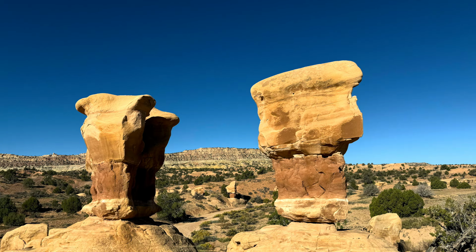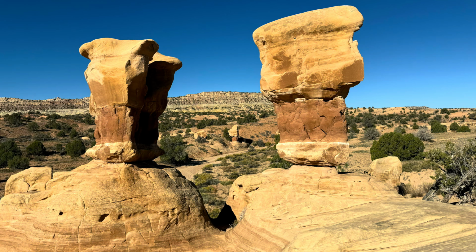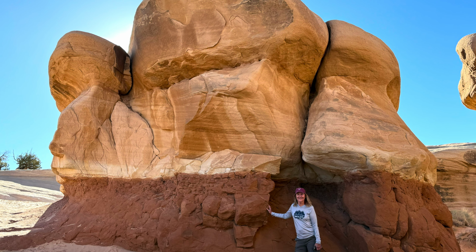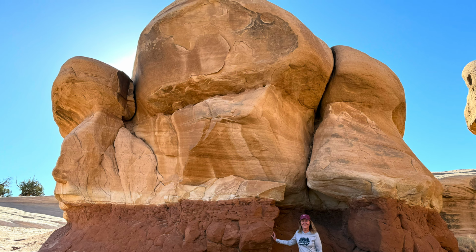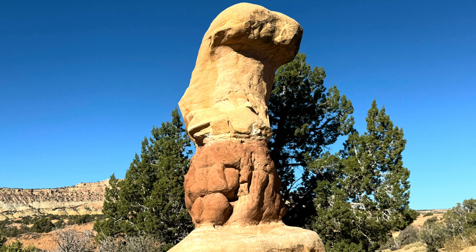This one here reminds me of an old cartoon character from the Flintstones, and if you don't remember his name, it's Barney Rubble. This one reminds me of a mitten. And our last one reminds me of a famous movie.